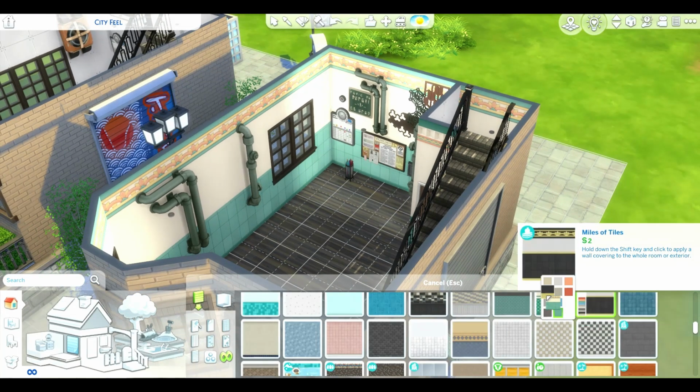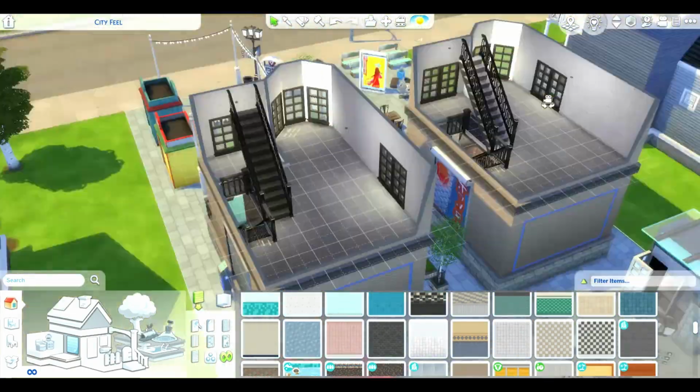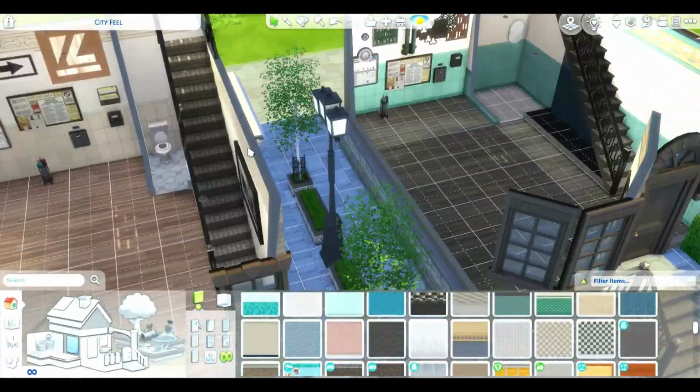I never used this tile or the brick inside that I put in there. So I just did two different colors of that to make it similar but not the same.